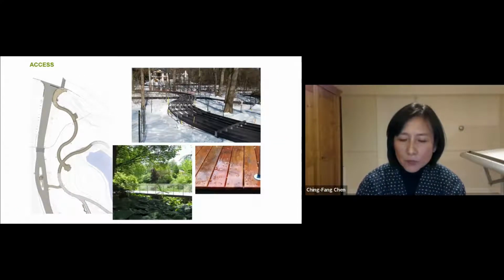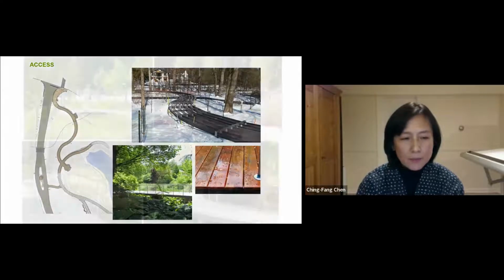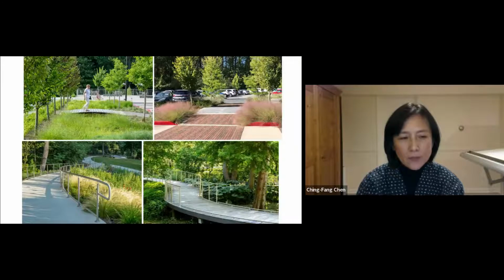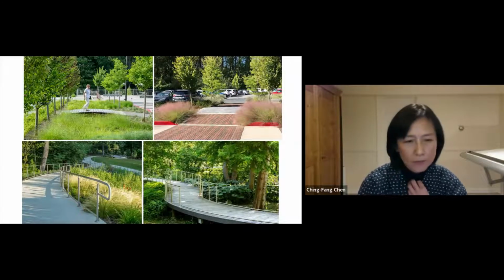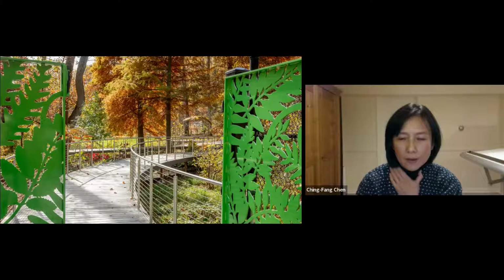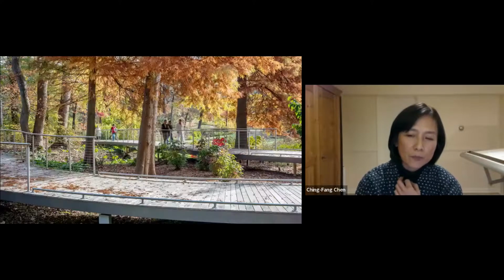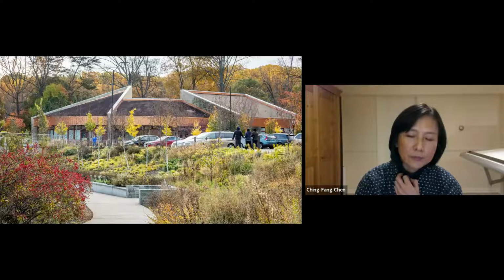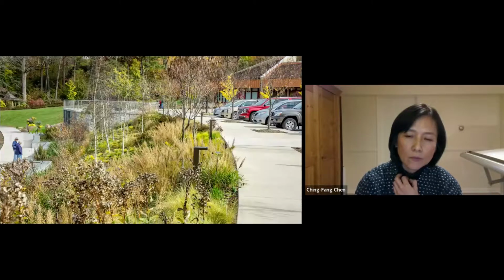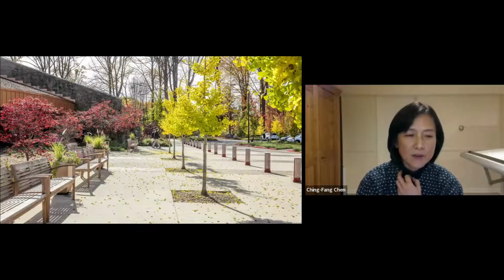The boardwalk provides connection through the wetland area. This is a black locust track system. Safe and accessible connections immerse visitors in garden spaces. These are photos showing the sequence coming from the street through the boardwalk. It's an upper and lower walkway to get to the visitor center.